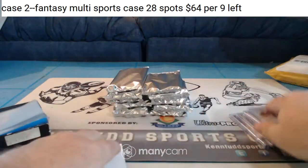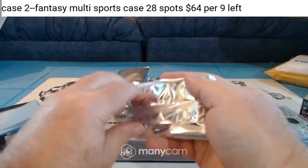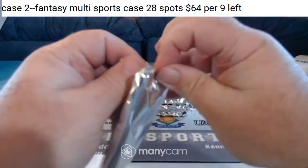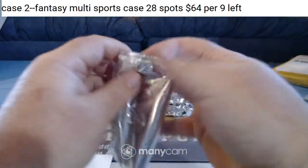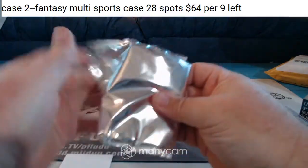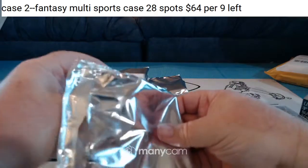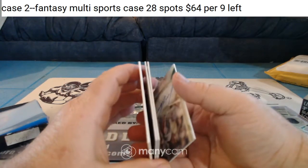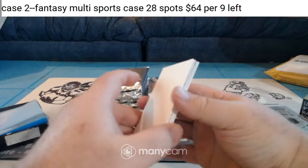All right, not one of these cases, Topps, where only one team hits. This one's skinny. It has to be a redemption. This one is way skinny. Are the White Sox going to hit all? No, it's not. Just three skinny cards. Oh, it's three autos. Some of these are three autos.